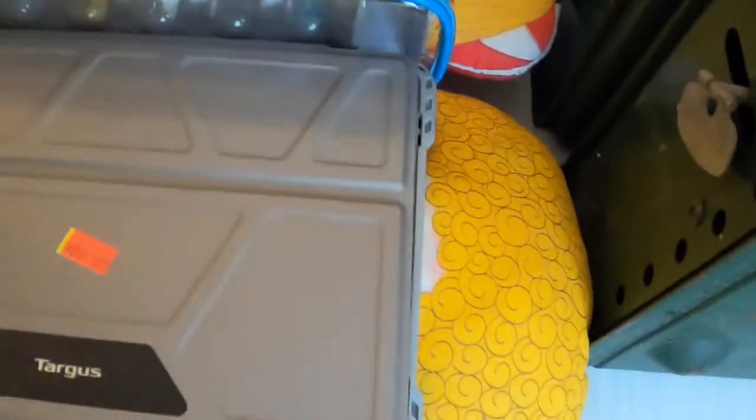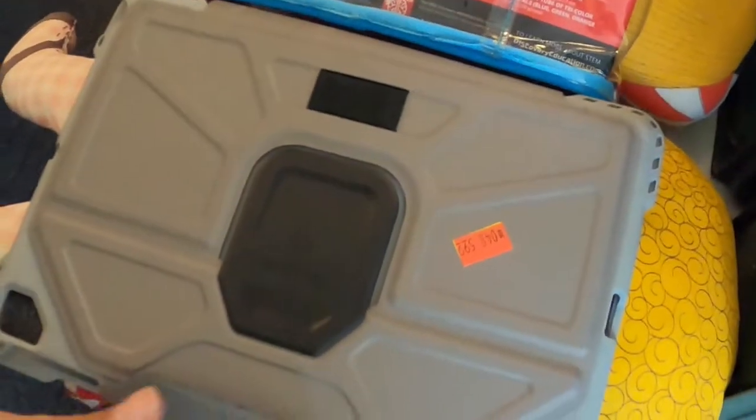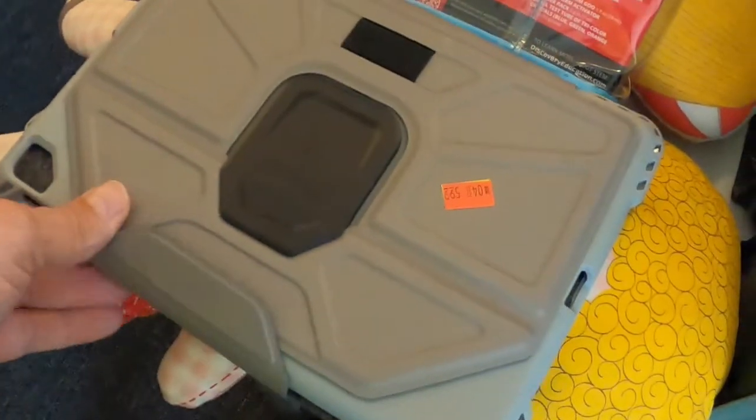So these, I've been having pretty good luck with these iPod and iPad and that sort of thing cases. So this is a Targus case for an iPad. I paid $5.99 for it at Goodwill. And I think I'll probably get about 19, 20 bucks for it.